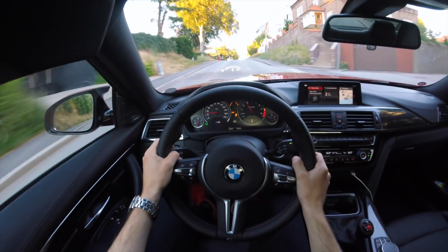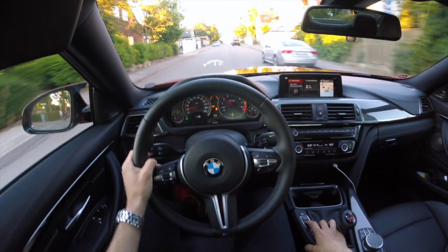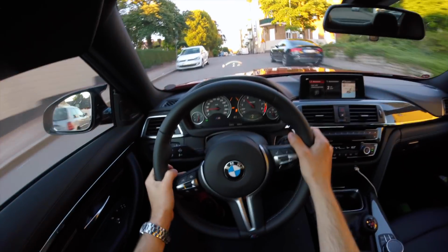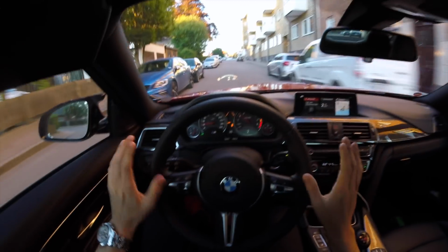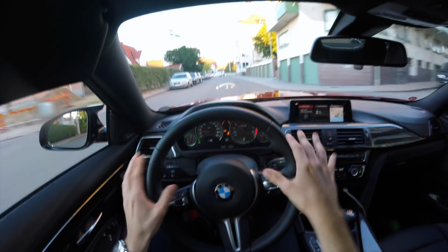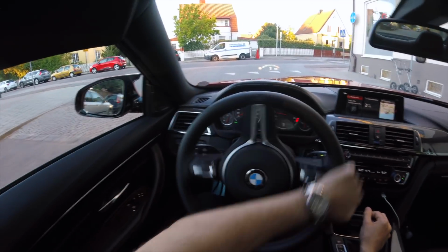Other cool details about the competition package is that we have adaptable suspension. So we have comfort suspension, sport suspension, and sport plus suspension. Of course we're gonna have it in sport plus because this is after all an M4, but you can pop it into comfort mode and it will be like any 4 Series. In Sport Plus mode, you can really feel every little detail in the road, which really makes it a really dynamic car to drive.